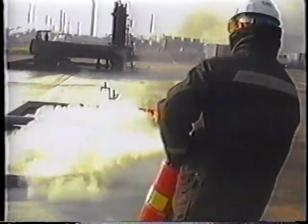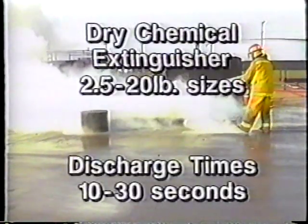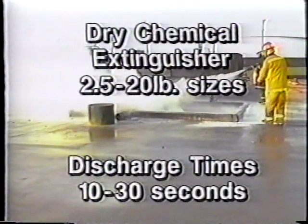When applying the agent to a Class B flammable liquid fire, try to avoid splashing the flaming liquid out of the initial fire area. Don't use more agent than required. The fire may flare up again and you'll want to be able to knock it down with the remaining agent.